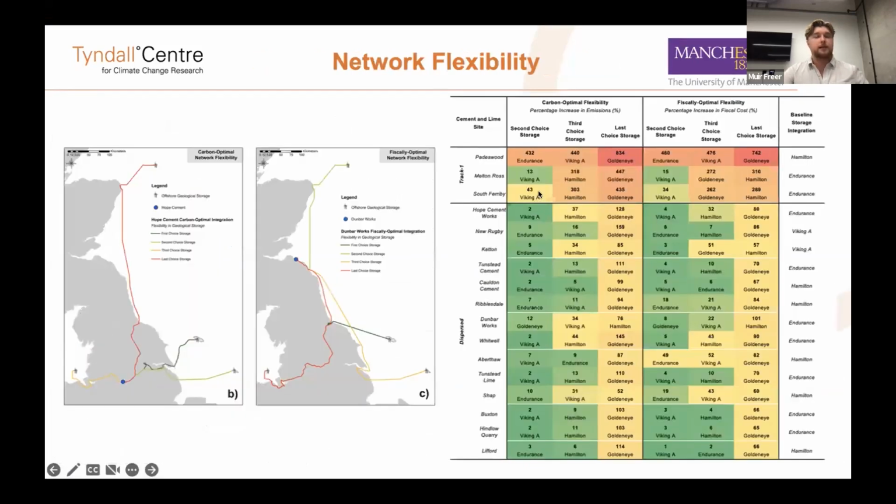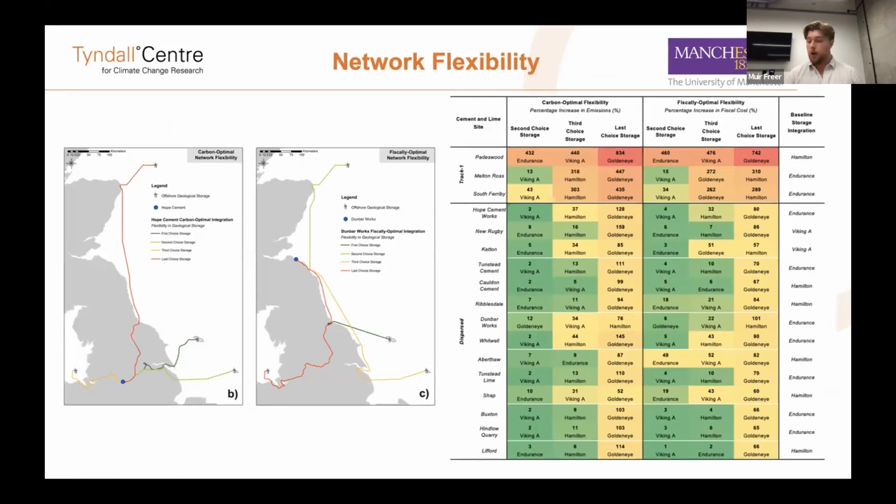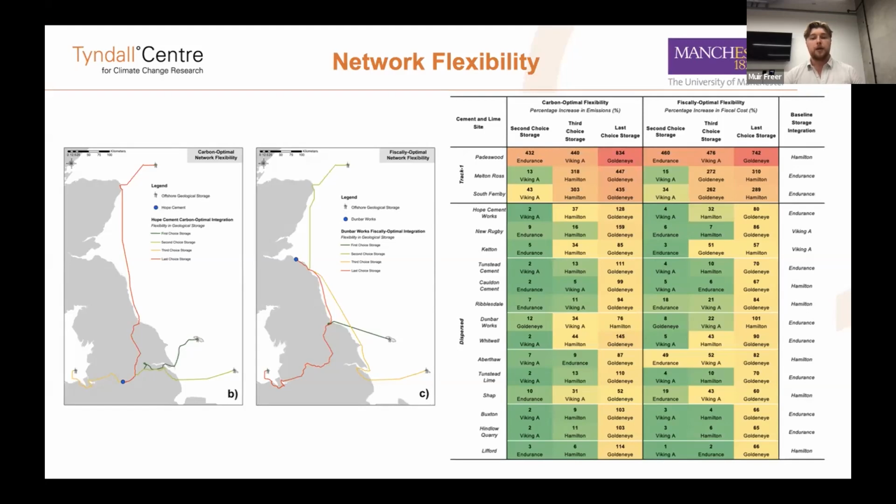But from that, it's really quite important to know what your network flexibility options are for each of your facilities, as your access to your storage sites may go down. Access to the pipelines may go down, there could be some maintenance going on offshore, or there could be some variance in your flow rate within pipelines forcing you to access another pipeline or another cluster. You can see that green is good, red is bad in the table to the right. But the main advantage of being a dispersed site is that you have increased flexibility options for your emitters.